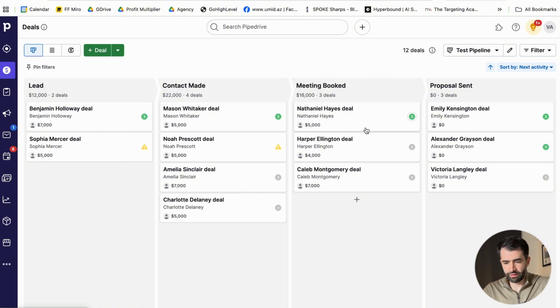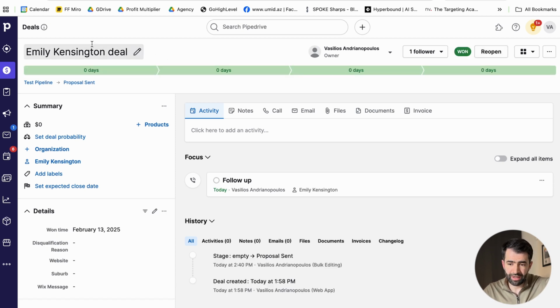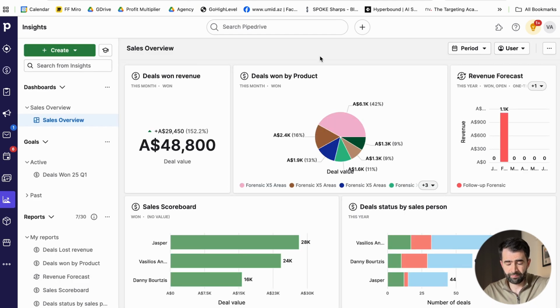Now, you might be wondering, Nazim, this is cool. So for example, if I speak with Emily and I mark her as won, what happens then? Because notice Emily Kensington, she's not here anymore. You might be wondering, where did she disappear? Well, she goes here into Insights, and that's another fantastic function from Pipedrive. Because you are tracking everything on a professional CRM, you can actually start building up data. Based on that data, you can have statistics and diagrams that are going to help you to make conclusions and interesting observations in your business, right?